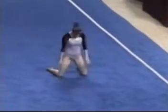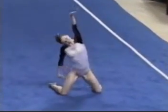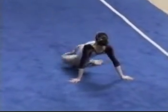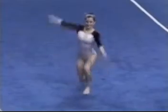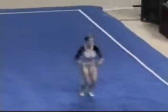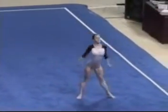Well, the Sooners right on the heels of Iowa State through 3 rotations, needing big performances in the floor exercise by everybody. Nice choreography, moves through her routine very smoothly, very clean, nice leap combination.